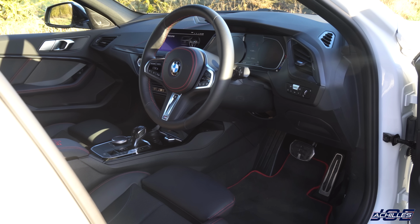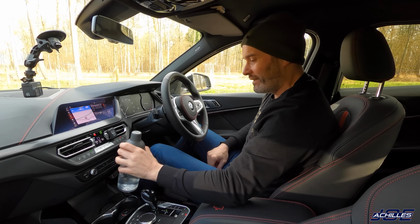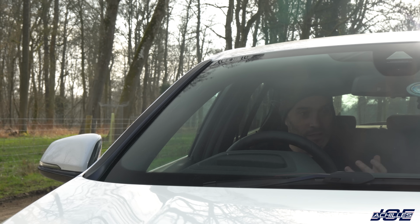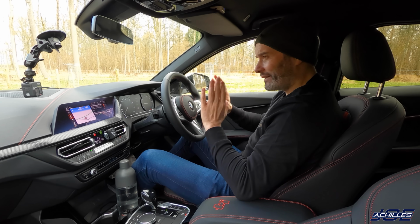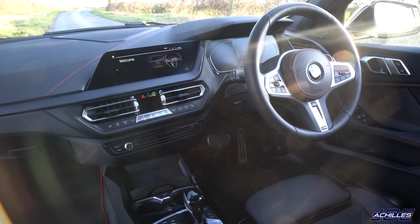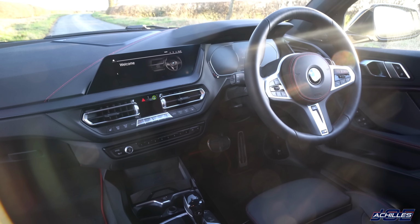There's plenty of space in here for 4 medium-sized adults, lots of storage for big bottles down here and in the door cards, reasonable sized glove box. I really like it. It has a fantastic driving position as you'd expect in a BMW, and this particular car also has a head-up display. I think that's part of the technology pack. Again, an awesome feature to have in a 1 Series. Interior wise, I just can't complain. Let's see what it's like on the road.